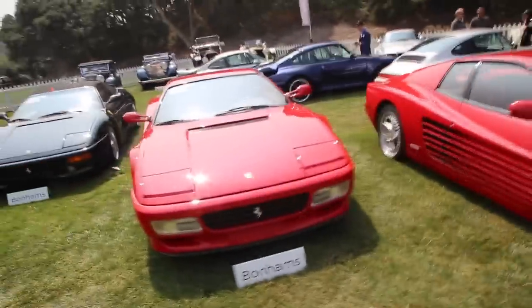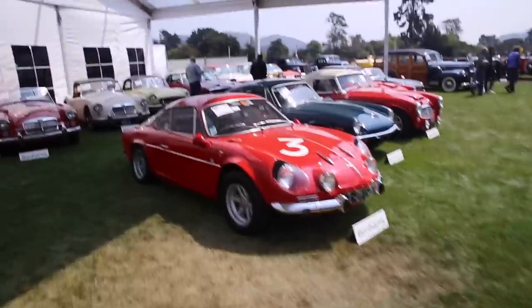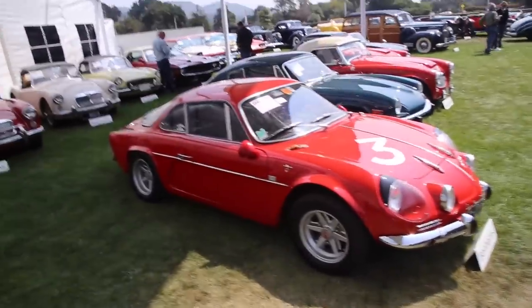Oh, I'm sorry. Please. It's a Renault Alpine. I don't think I've ever seen one of these things. The cool looking little cars.